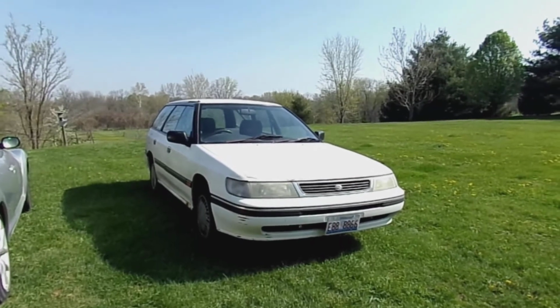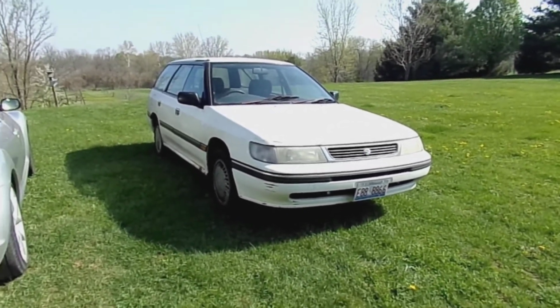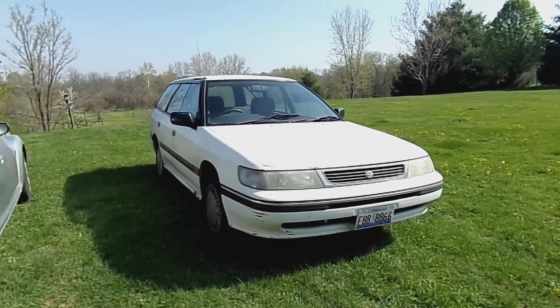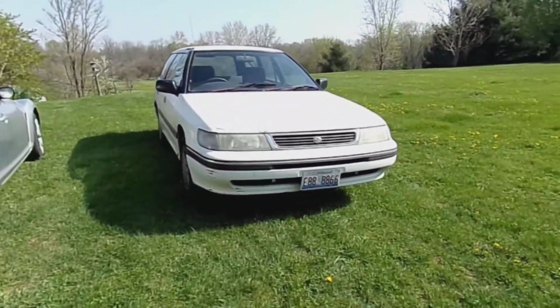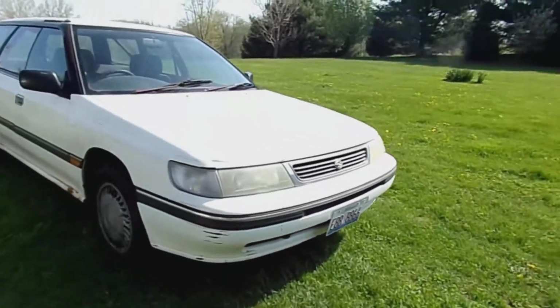This is the brand new car I just bought. Well, new's kind of in quotes because it's a 1993 Subaru Legacy right-hand drive, station wagon obviously. I figured I made a video of my Lincoln over there when I bought it, and I'll make a video of my Subaru. And that's my Mazda, so I have 3 cars now, which is a bit ridiculous.